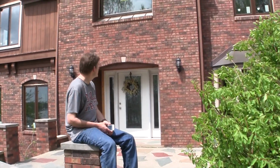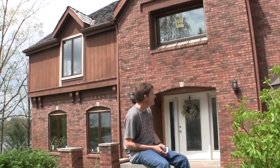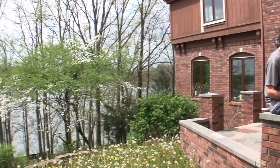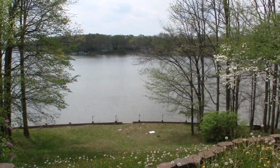So we have a lake house. Yes, we do. And it is a pile of work. Well, at least we got a good view. Definitely. Look at that. Duck and all.